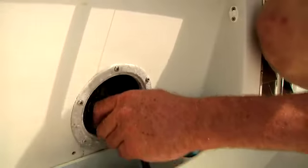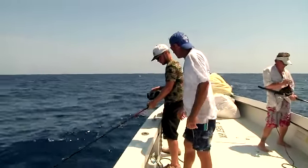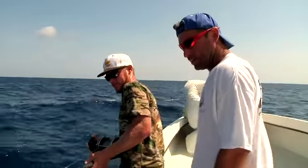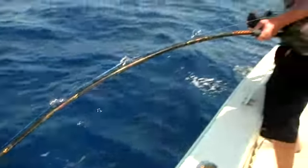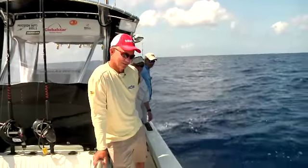That's how you anchor. 320 foot of water. Don't stop, buddy. Here it comes. Now you hear it. There you go. Yeah, now we hear those gears are working.